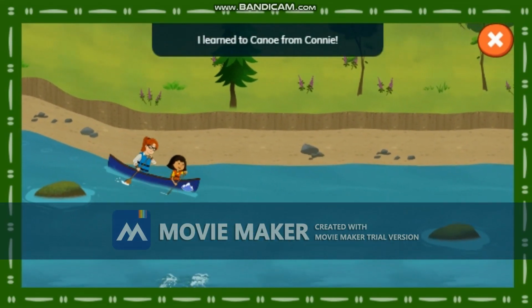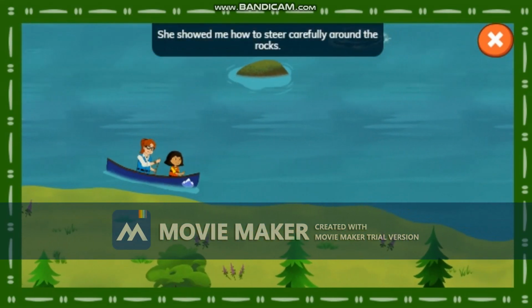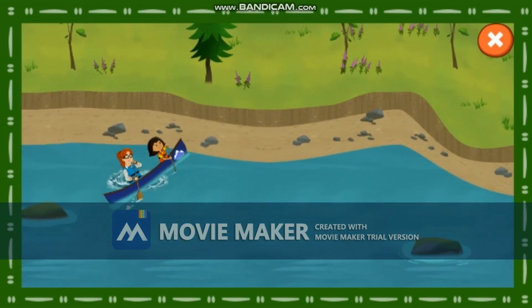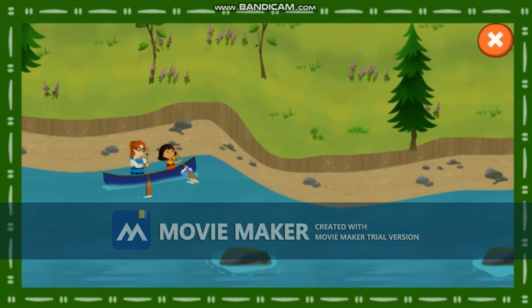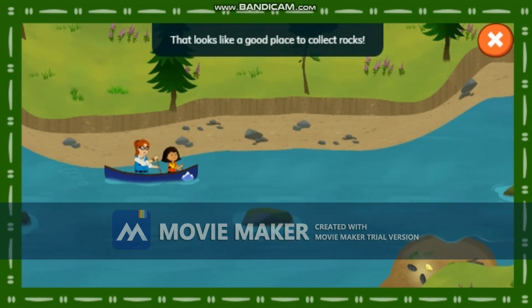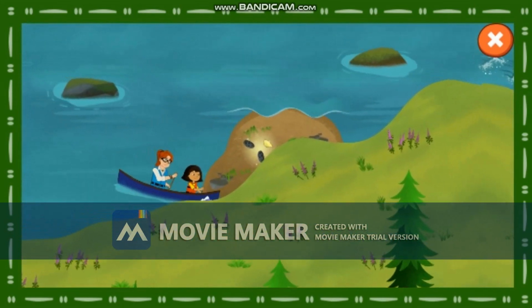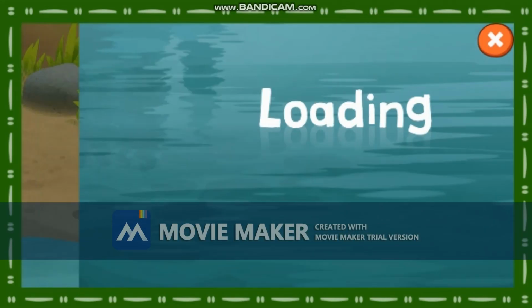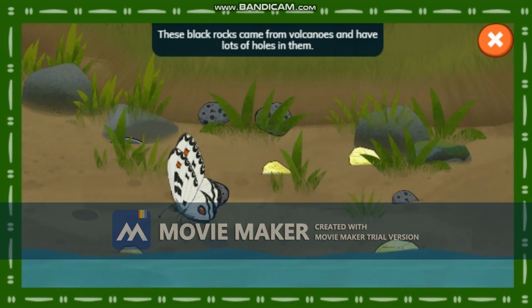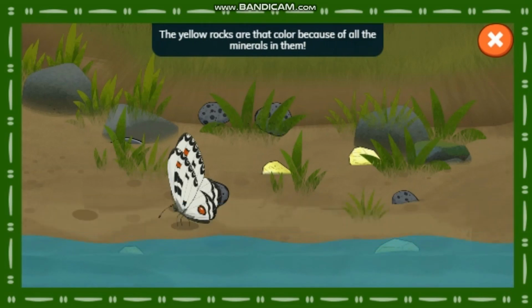I learned to canoe from Connie. She showed me how to steer carefully around the rocks. That looks like a good place to collect rocks. Collect all the rocks Nina needs. Tap the black rocks with the holes in them and the yellow rocks. These black rocks came from volcanoes and have lots of holes in them. The yellow rocks are that color because of all the minerals in them.